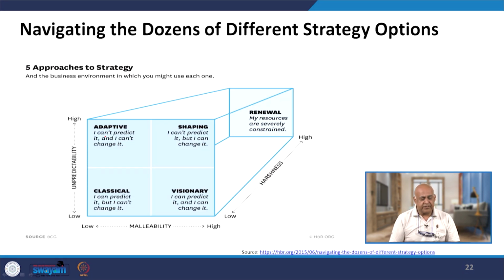There are dozens of different strategy options, and five approaches to strategy, based on malleability, low and high, and unpredictability, low and high. When malleability is low, I can predict it but I cannot change it, and when unpredictability is also high, it will be classical. When I can predict it and I can change it, then unpredictability will be low and it is visionary.